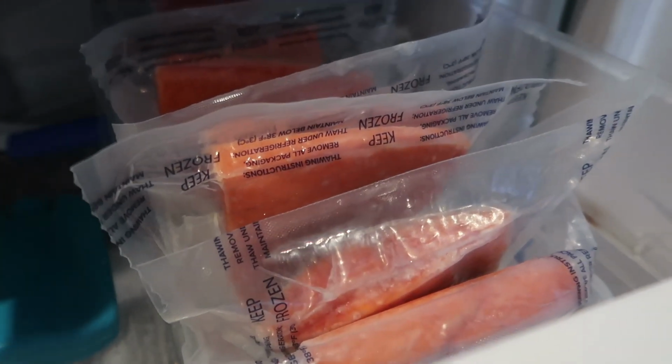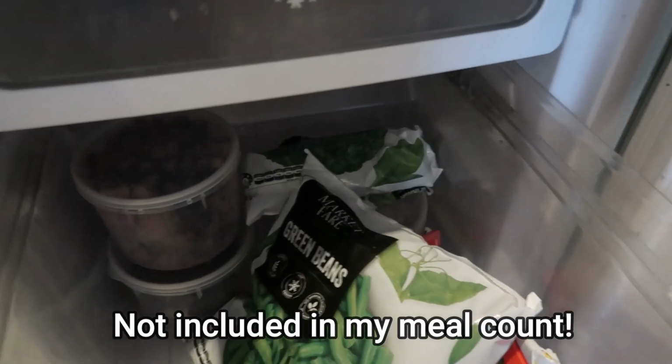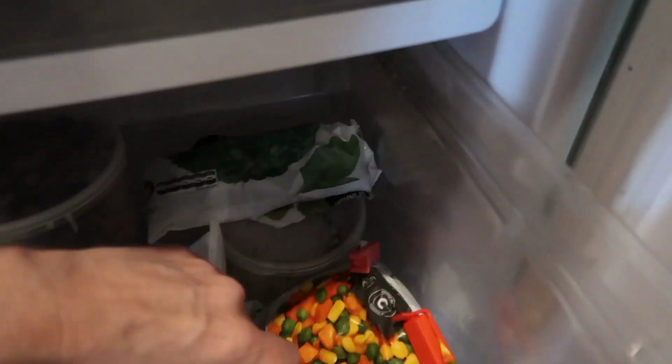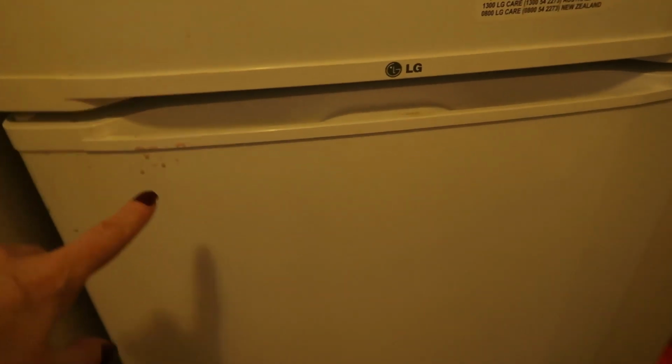The salmon is there, ready to eat. And we've still got some blueberries, organic blueberries for our smoothies. And some frozen green beans, some frozen mixed vegetables, and a little bit of kale. That's it. This fridge in our laundry has nothing in it at the moment. It has some carrots and some shredded cheese.